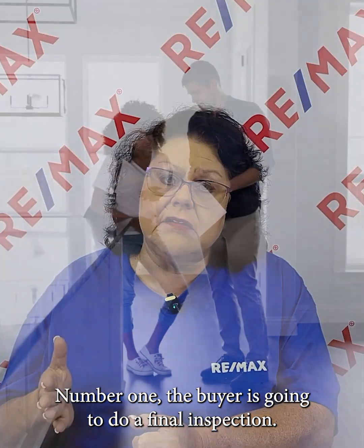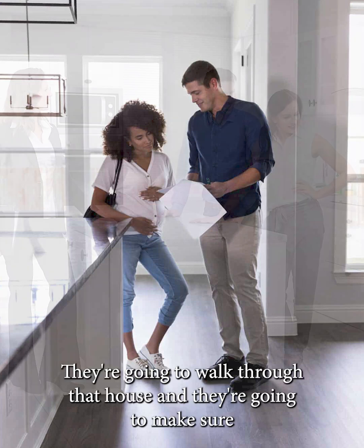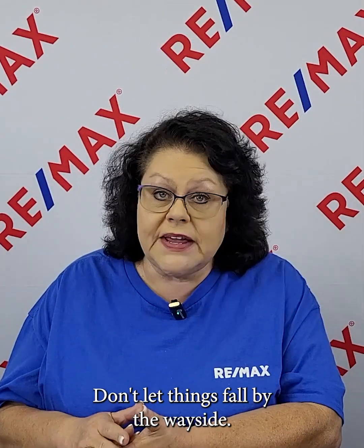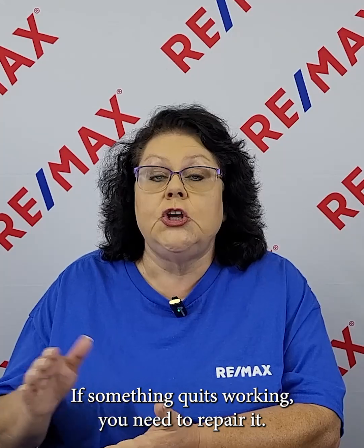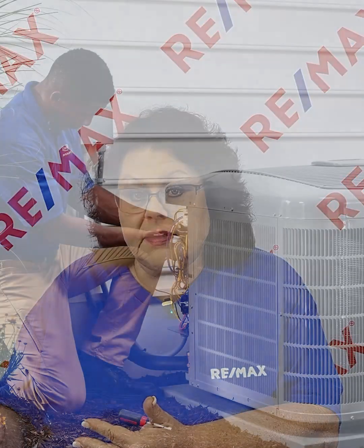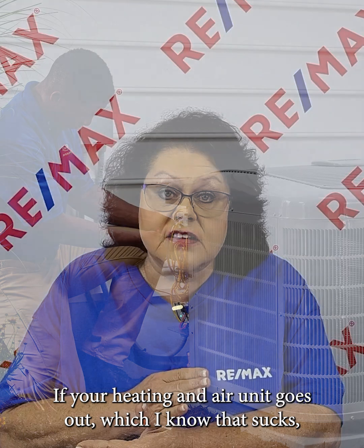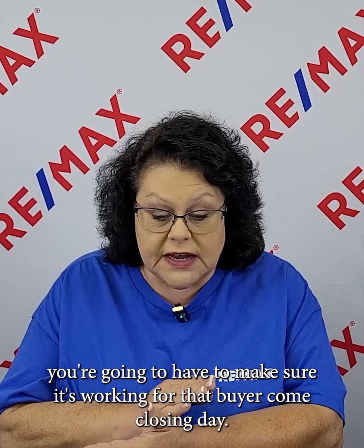Number one, the buyer is going to do a final inspection. They're going to walk through that house and make sure it's in the same condition or better than when they went under contract. Don't let things fall by the wayside. If something quits working, you need to repair it. If your heating and air unit goes out, which I know sucks, you're going to have to make sure it's working for that buyer come closing day.